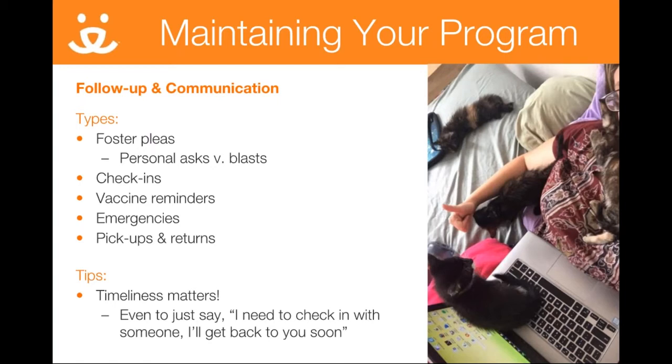And then, of course, timeliness really does matter, especially if it has something to do with medical. Even if you don't have an answer, even if you need to spend the day coordinating a vet appointment with your offsite vets, if you email back your foster saying, hey, I'm going to figure this out for you, I'll get back to you by the end of the day, that can really calm a lot of people down instead of them feeling like they're not getting any answers from you.